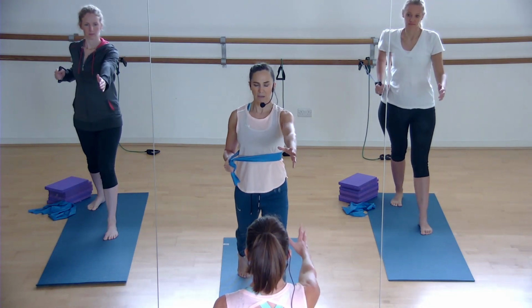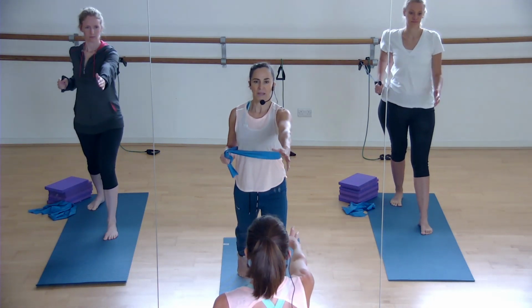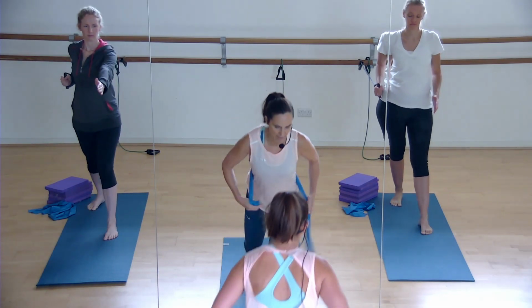And then inhale, exhale, lower down. And then lift back up. Let's go for one more inhale. Exhale, lower down. And then lift back up and rest it there.